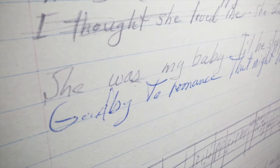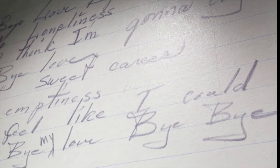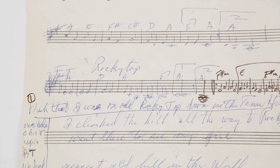Here's the manuscript page where Bye Bye Love is written. Do you recognize any of the words? Here's the manuscript page for All I Have to Do Is Dream. Have you ever heard Tennessee's state song, Rocky Top, recorded by many different artists, including the Osborne Brothers? Did you know that the Bryants wrote Rocky Top too?